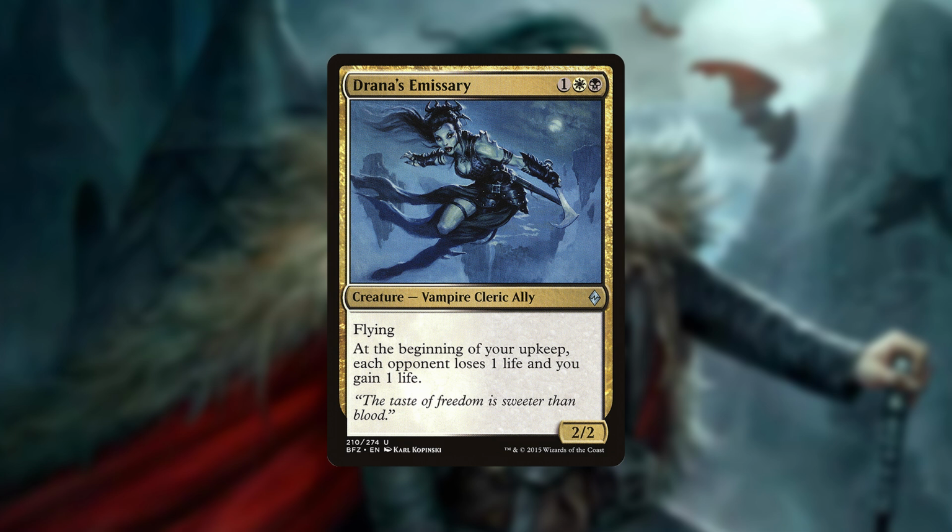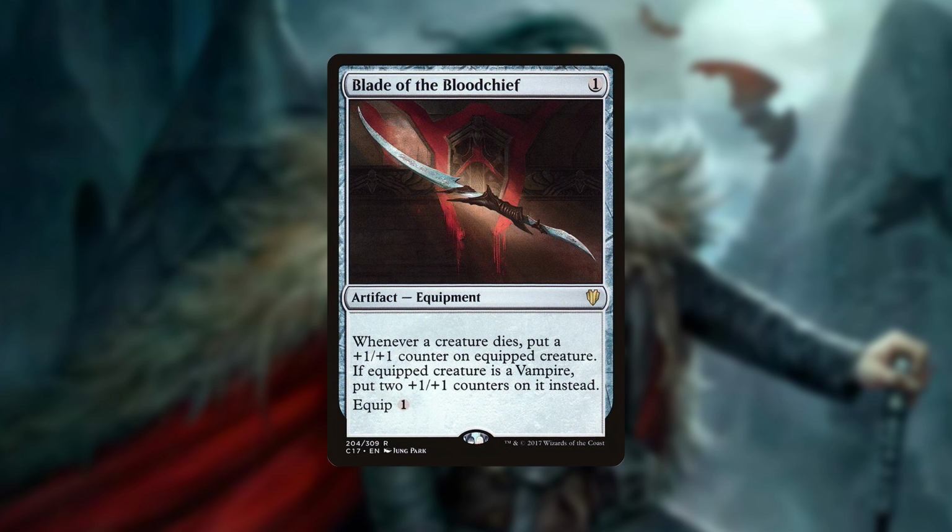Then we've got Blade of the Blood Chief. Super slow card. 1 mana artifact equipment. Whenever a creature dies, you can put a +1/+1 counter on it. And if the equipped creature is a vampire, put 2 +1/+1 counters on it instead, and you can equip it for 1. Not a huge fan. I don't know why I put this in the original deck. I don't think it's very good. If you get your vampire pumped up, they can just kill the vampire and then you lose all your counters and you have to start over. The equip cost and cost of the equipment are very good. I just think it's a very slow card. We're trying to be quick. We're trying to be aggressive, so easy cut.